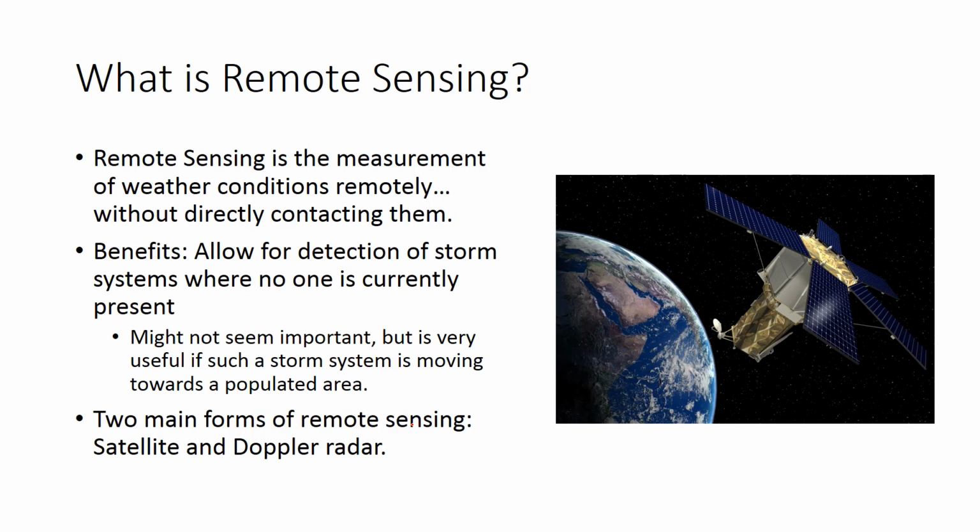And why would we want to determine that? Well, mainly because if that hurricane heads towards people, we want to be able to detect it and tell those people, hey, a hurricane's coming your way, you want to get out of the way. The way remote sensing works is rather than actually having to go to the hurricane to monitor it, you can detect it and measure it and look at its evolution from a remote site, from somewhere else.